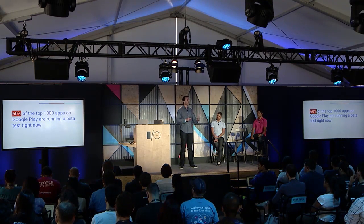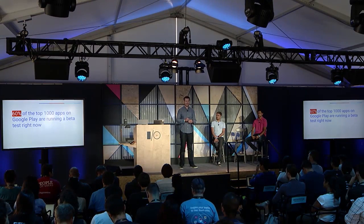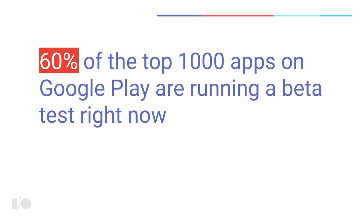From that point on, when you upload an APK to your alpha or beta channel, we'll generate a pre-launch report for you within an hour of uploading your APK. And so yeah, we think that this is really, really valuable. In the past, we found that 60% of the top 1,000 apps on Play are already running alpha and beta channel testing. And if you're not doing it today, we'd highly encourage you to do so.